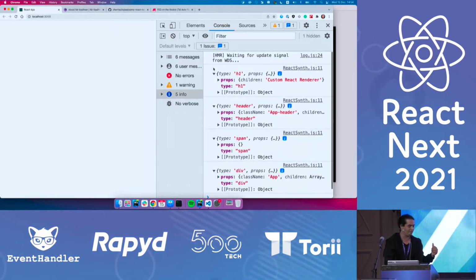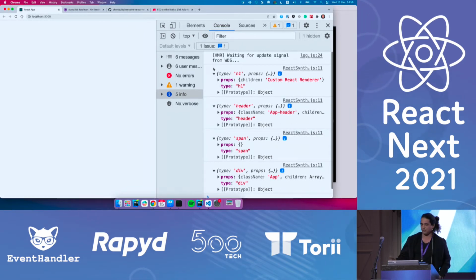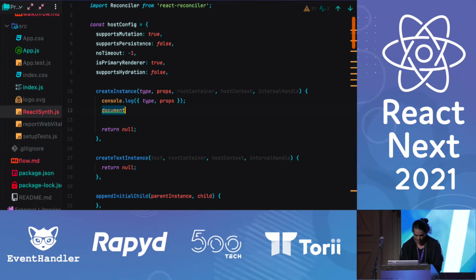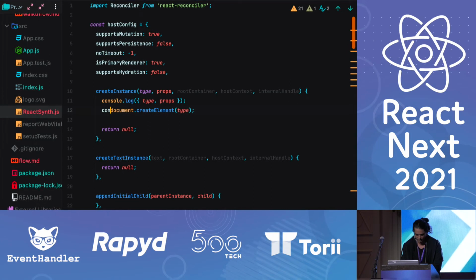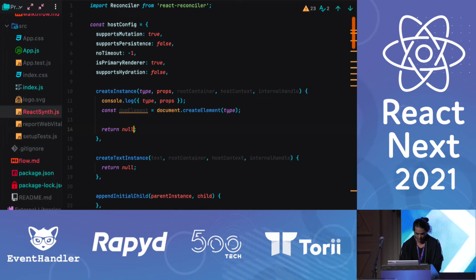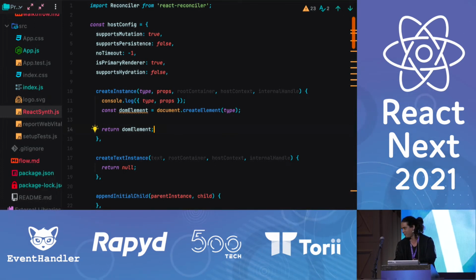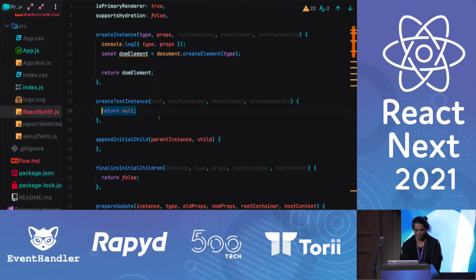Now I can take this div, h1, header, span, which is part of the HTML syntax, and just use a few pieces of code, something like this. I can go ahead and create a DOM element. So like document.createElement, pass the type, and that's going to be my DOM element. And I can return it. And now I created a renderer that's going to create a DOM element. That's not going to work yet because there are some basic methods that I need to provide.